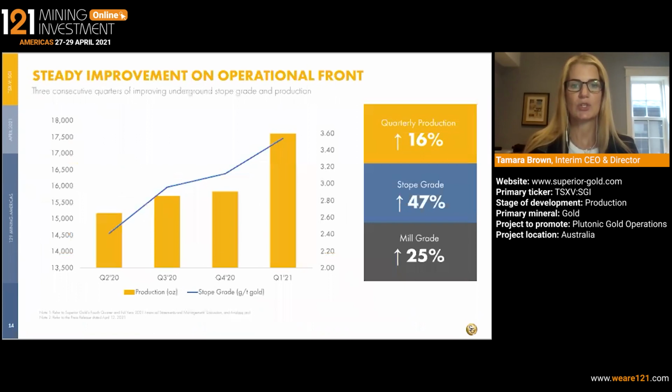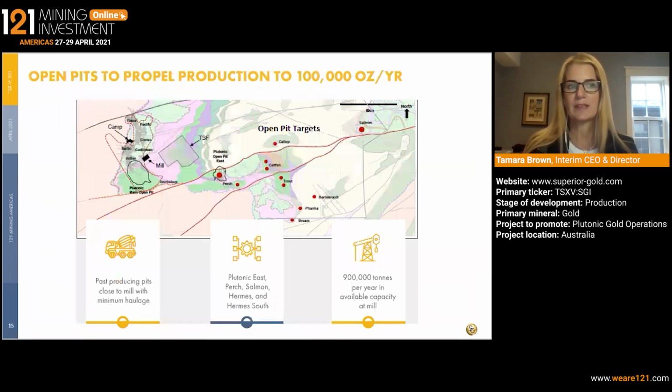So this slide just shows you that quarter-on-quarter improvement that we're seeing here. We are targeting a stope grade of in and around 3 grams per tonne, so Q1 was certainly a very positive quarter for us. Beyond the underground, as I said, we then have the open pit side of the business.